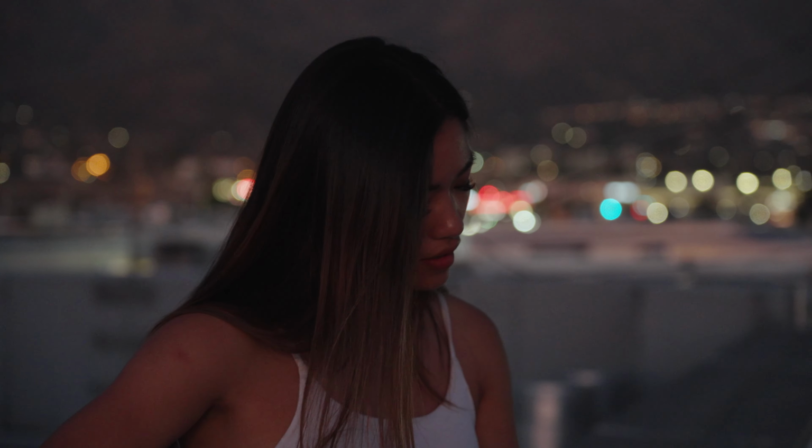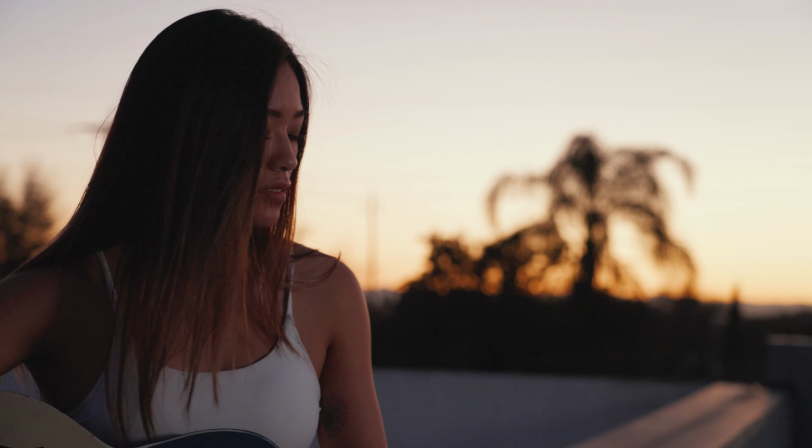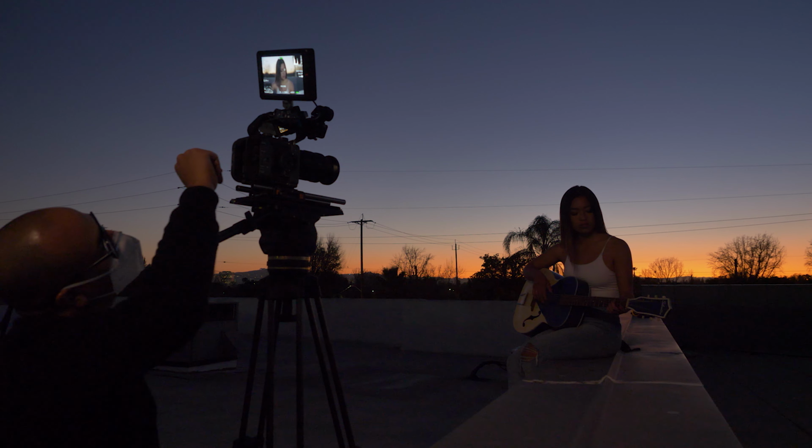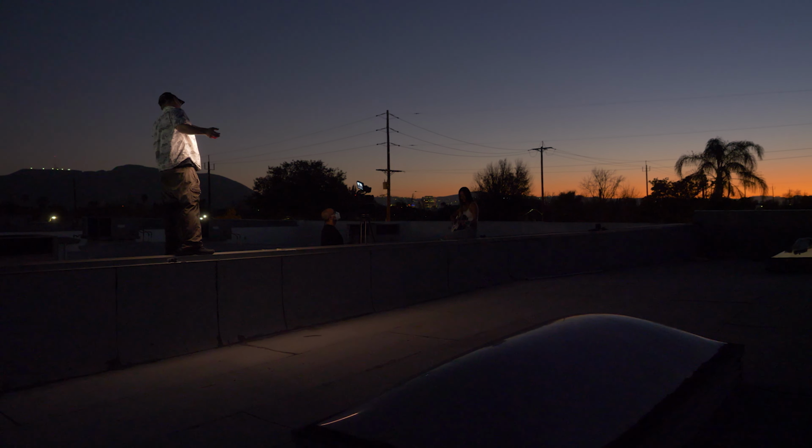Rebecca, friend of Hot Rod Cameras, was nice enough to play this guitar for us for a while, and we shot some footage here in the dark. And there's tons of detail in the mountains, detail on her, and also color saturation, which we couldn't see with the naked eye.